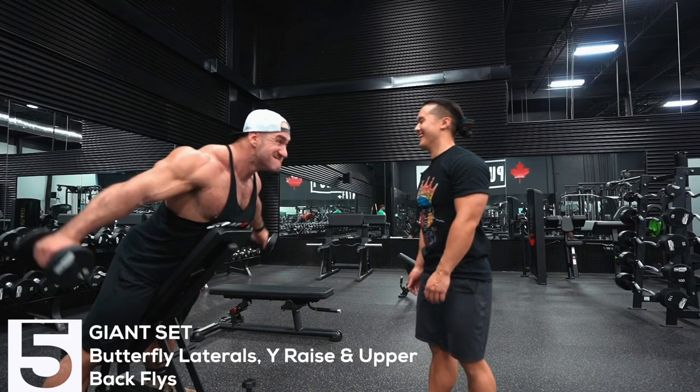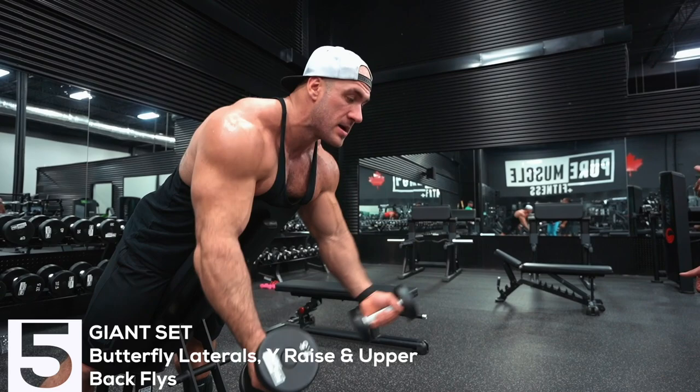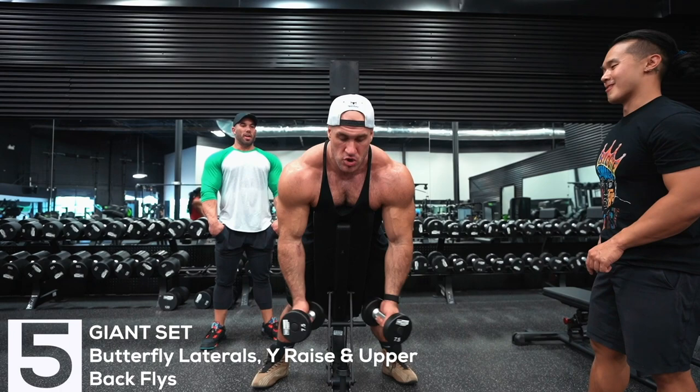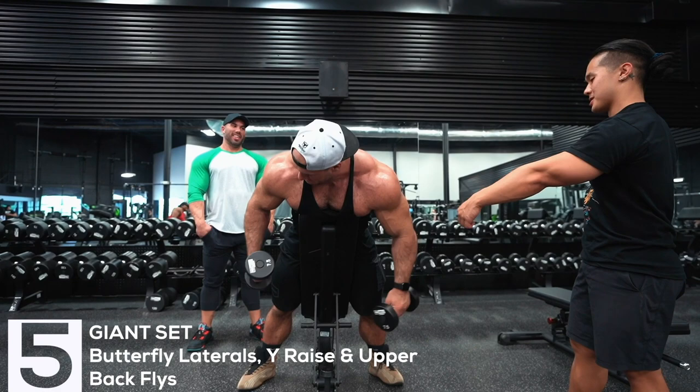Then go thumbs up. Raise out to about a Y position. YMCAs. But move your shoulder blade when you do it. Yeah, that's it. Get in there. Try to hold that. Shoulder blades back more. There you go. Try it again. Go on. And then go side, go side. There you go.